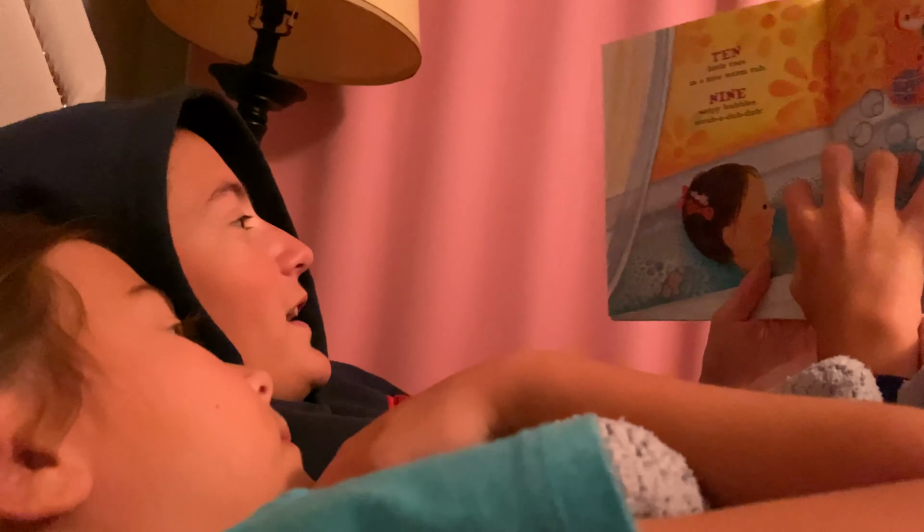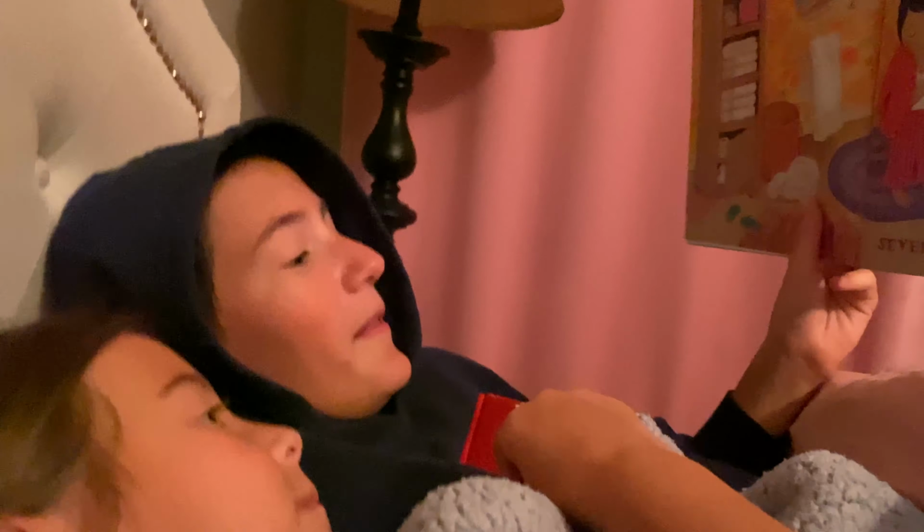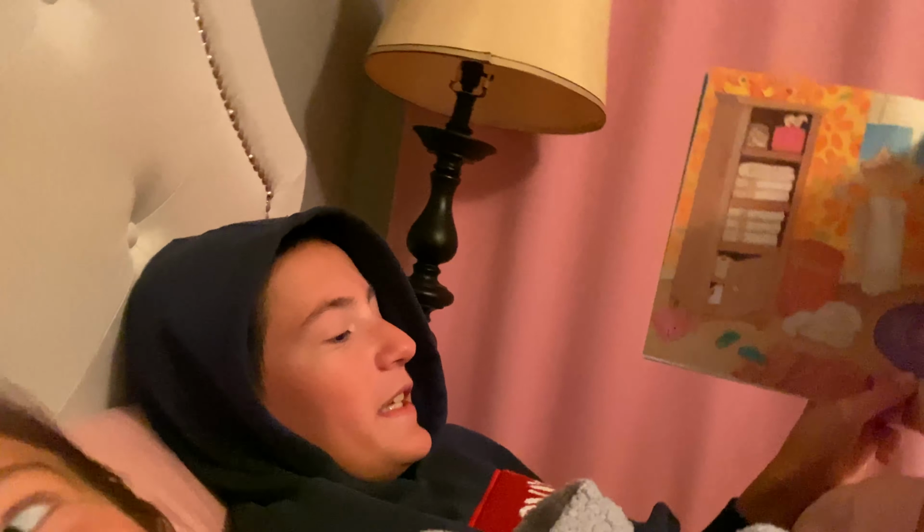Back in the house now. That is that. And off with the raincoat. Off with the hat. And you're soaked. Ten little toes in a nice warm tub. Nine soapy bubbles. Scrub-a-dub-dub. Eight fluffy towels, soft and white. Seven brass buttons, shiny and bright.